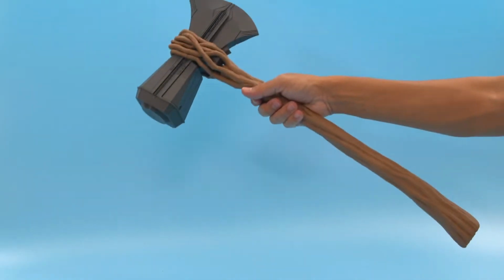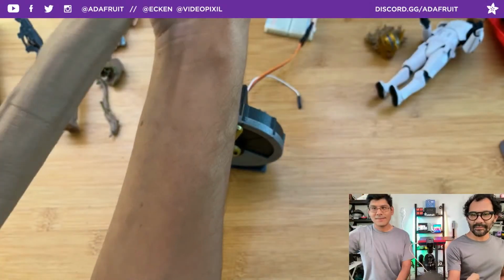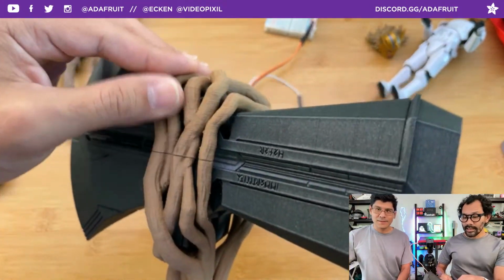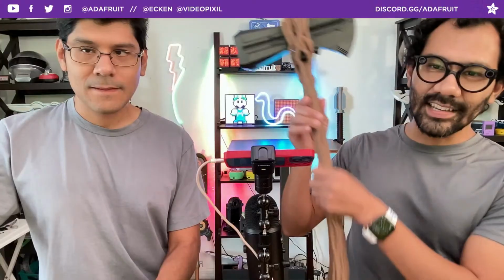Then he sees Thor dying. He's like, "Well, I better help. Let me make my arm part of the forged." Brand new. This was scaled down, again designed by Peter Beard. Yeah, this is 50% scaled because I didn't want to make such a giant one.